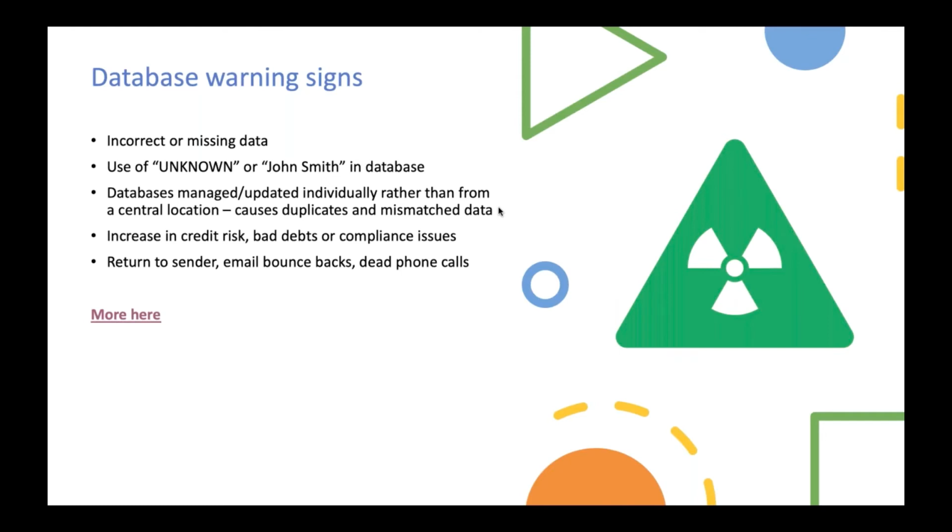Databases managed and updated individually rather than from a central location are one of the causes, including duplicates and mismatched data. Some people, sales might have their own database that they're managing. Marketing's got their own one. Credit's got their own one. All of a sudden, three databases that look very different.